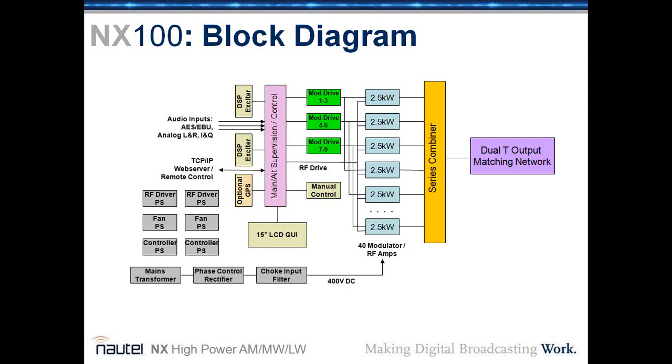Yep, that's right. So here's the block diagram of one of these transmitters. They're comprised of 40 modules. This is a 100 kilowatt. 40 modules, each of 2.5 kilowatts. They're all hot pluggable. And then there's a series combiner. And then there's a dual T matching network. And the rest of it is all drive.